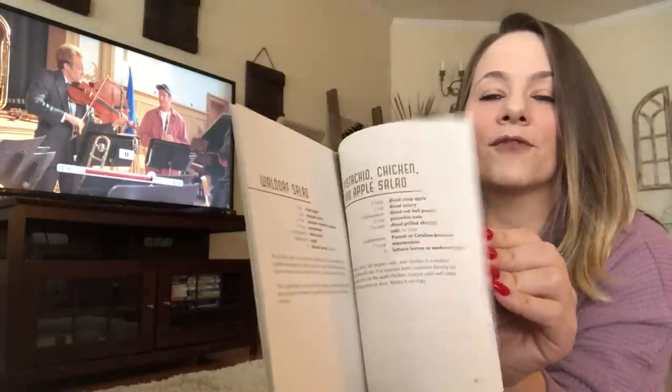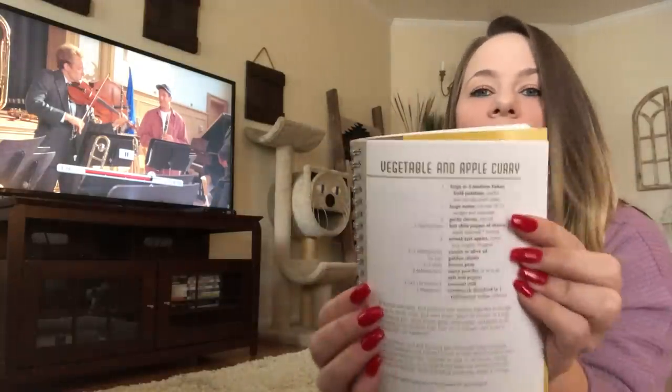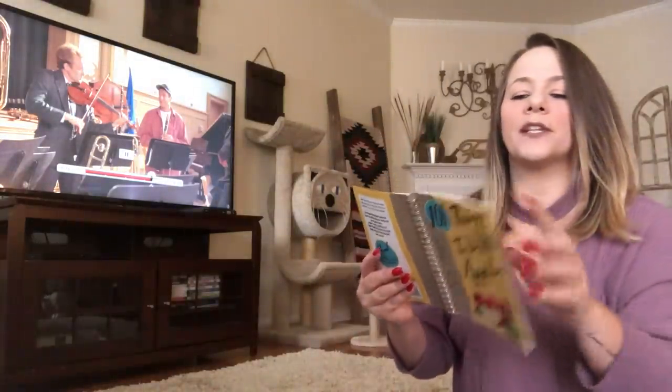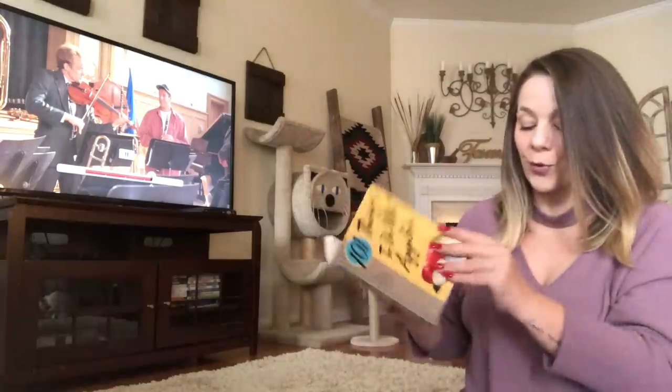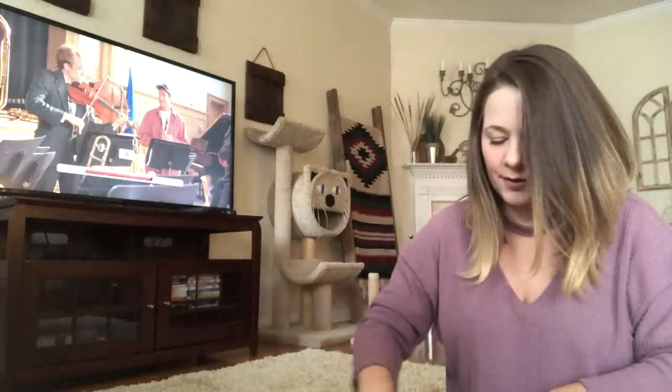And it's so easy to flip the book. And if you need this, that's why I love this type of book. Well, it's supposed to just flip easy like that. Spinach apple saute. That sounds so good. Then I found, let me find the other ones. She tried to put them together for me.